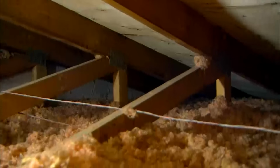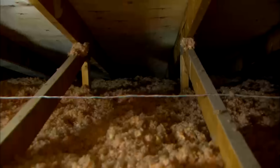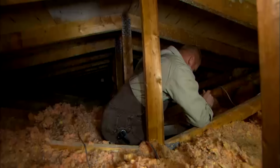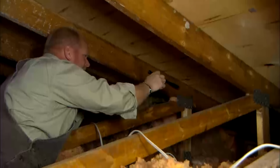This is a really hard attic to work in. There's not a lot of room. At least there is plywood on the roof. Oh, that's not good. That looks like vermiculite. It is vermiculite. There's even some of it here. Within code, as long as it's in the attic space, you can keep it. Oh, I'm gonna have to call on a specialist on this one.